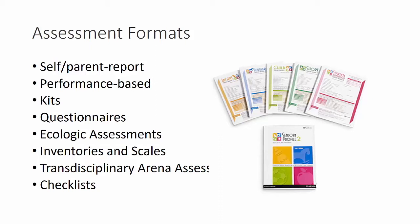Questionnaires, ecological assessments. So maybe I administer the sensory, motor, and cognitive scales to a child, but then they have observation forms for classroom, lunchroom, and hallway. And so I go and try to find people who know about this kid in classroom, lunchroom, and hallway and give them those forms to fill out.